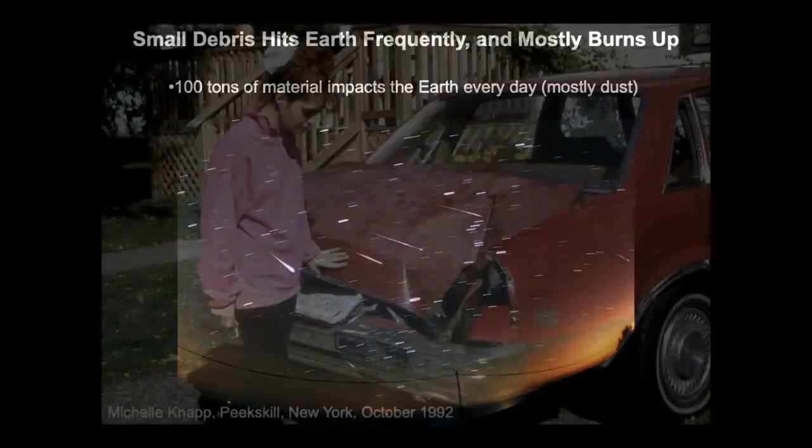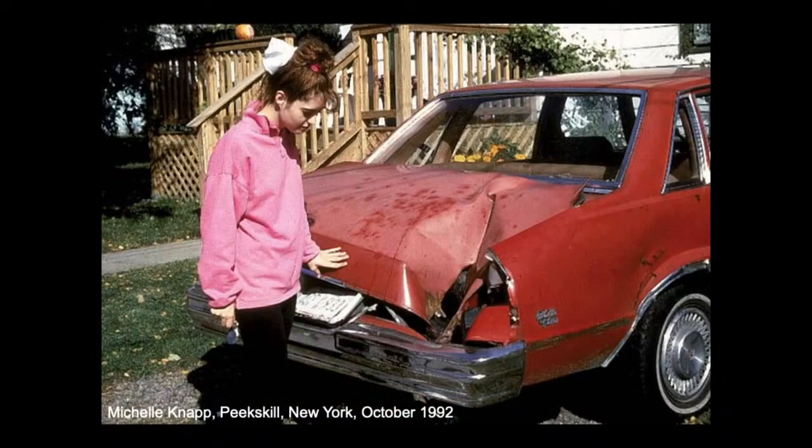Slide 18 is an interesting story. Back in 1992, we had a 17-year-old girl whose family gave her this kind of old junker car. It was parked in her driveway, and she heard a big bang on a Friday night, and she wasn't sure what it was. It was a big noise. She went out and checked the car, and something had happened to it. She thought it had been hit by something, maybe some guy came and hit it with a baseball bat. Well, no, it turns out it got hit by a meteorite.